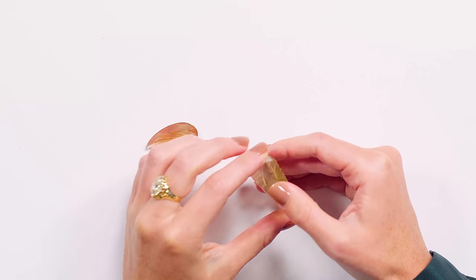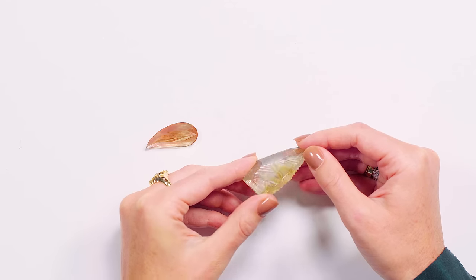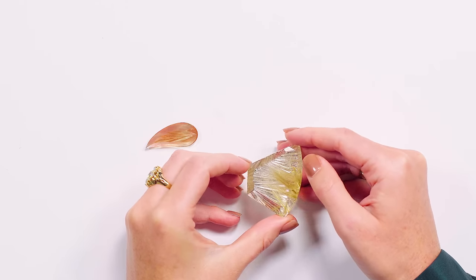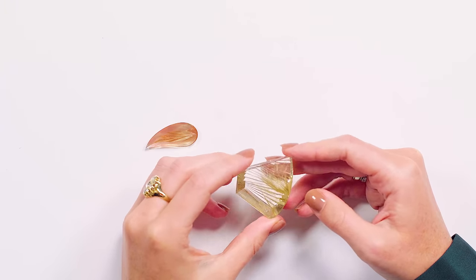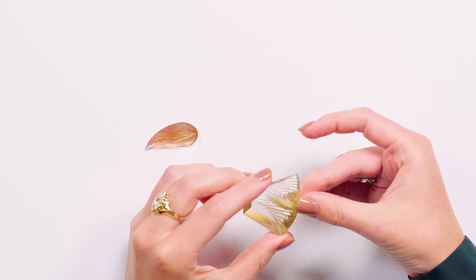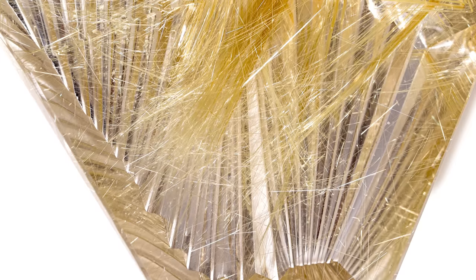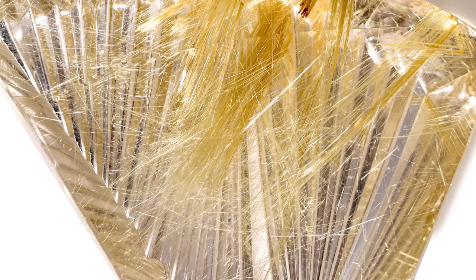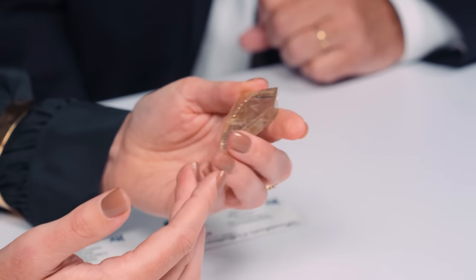Can you explain what rutilated quartz means? Usually a clear quartz, maybe a champagne color, but there are rutile needles in it. Rutile is a type of titanium, and it appears in long, straight, almost straw-like patterns. Uniqueness of the pattern will usually determine the type of the cut of the stone, because sometimes it's a fan shape, sometimes it's a cross shape, sometimes it's some sort of other geometric shape, but the rutile appearance within the stone is going to be a very strong influential factor in how that stone is cut.